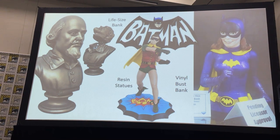And we just showed off for the very first time our vinyl bust bank of Batgirl. So that just means that you heard it first at the show. We haven't offered it to retailers yet, but look for pre-orders to open up in the next couple of months.